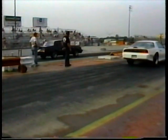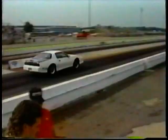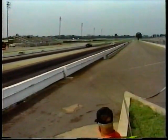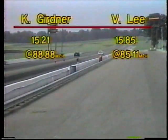Some new generation muscle here. Kenny Kerdner's '87 Buick Grand National versus Victor Lee's '87 Pontiac GTA. The Buick is powered by a turbocharged 231, the Pontiac by a naturally aspirated 350. The GTA takes the win.